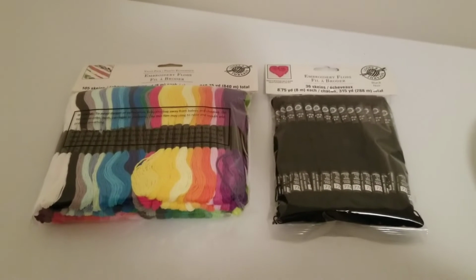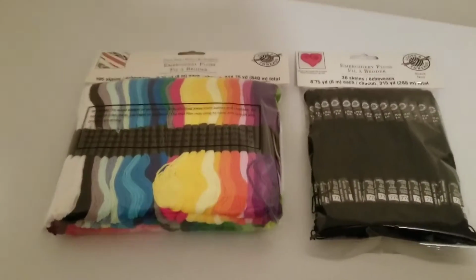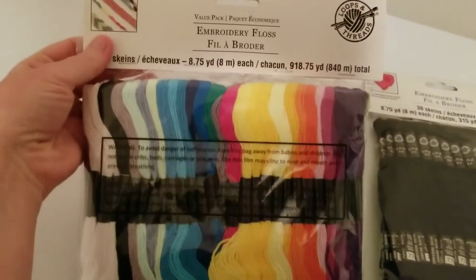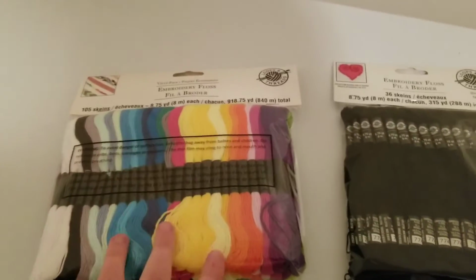Okay guys, so with everything that's been going on, I have been embroidering. Usually I just knit, but I wanted to do embroidering. I used to do it when I was a teenager. I have not done it in years. So I picked up this pack of embroidery floss. This is 105 little threads.